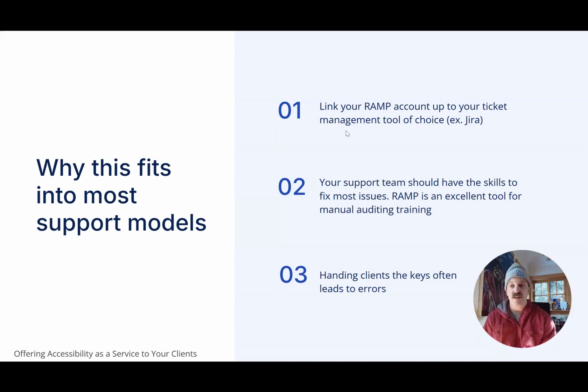Your support team should have the skills already. Ramp is built out of the spirit of everyone needing to learn to do this work. Every task, every error that we find, we have instructions on how to fix them. So with Ramp, your team should have everything they need, even if they are more junior members of your team, support folks. They should be able to fix the majority of issues. They should be able to do manual testing in Ramp. There's a ton of educational opportunities, and we also have free Accessible Web Academy training available that can help bring them up to speed.